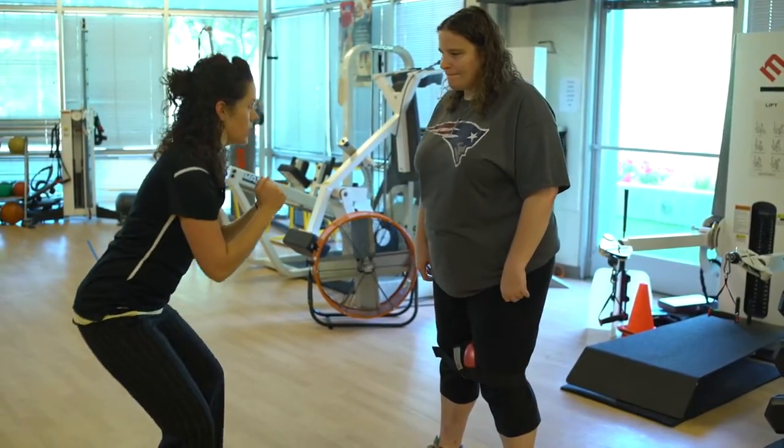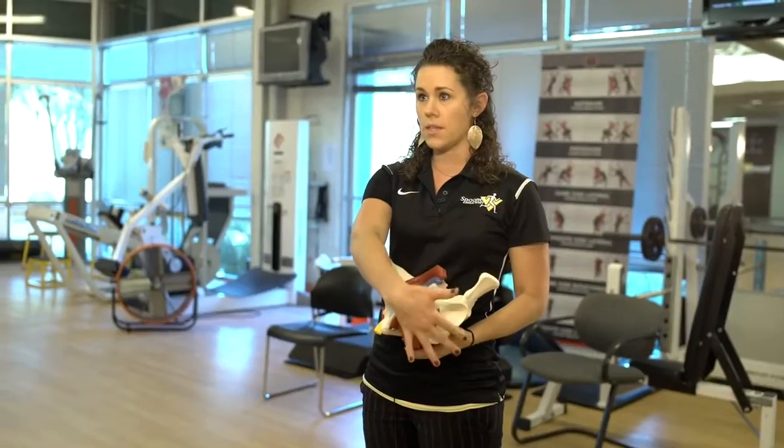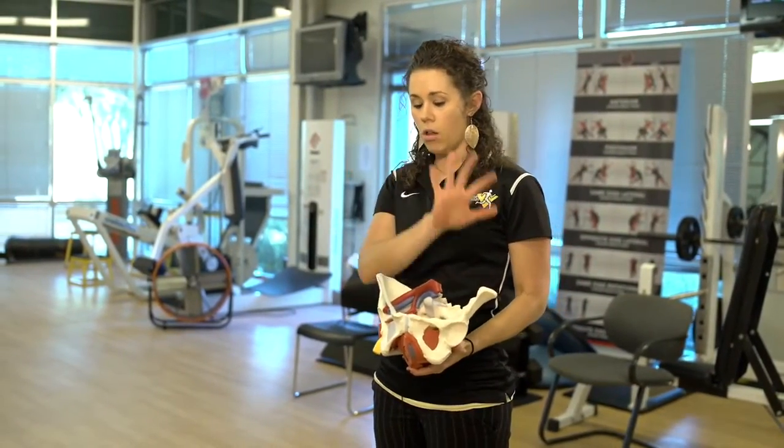So I often describe it as you have your abdominal wall that comes in and attaches onto your pubic bone of your pelvis, and then you also have your hip muscles on the side, you have your back muscles, and then you have the pelvic muscles. And so all of these muscles need to be working well together in order to have a well-efficient system.